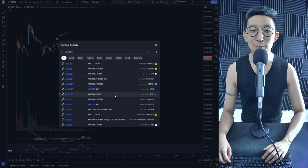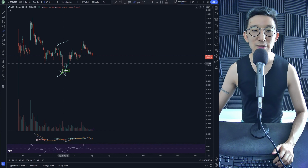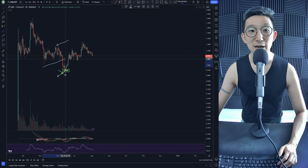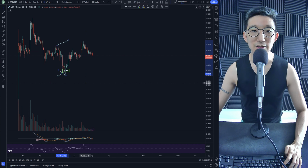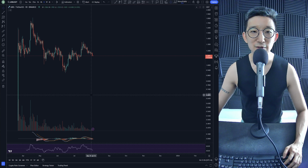So yeah, up is a no-go for us. Up against USD, yeah, we've already taken out the top over here, right? The similarities, you see? Up against USD and BTC. So this is already invalidated. For us, it's already invalidated. So we're going to have to move on with Arbitrum.